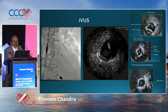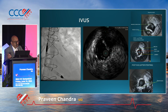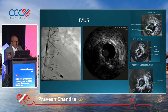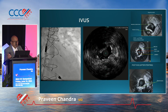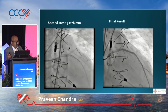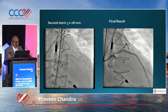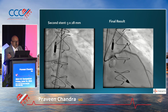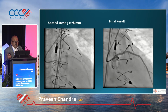You can see that the IVUS did show a lot of calcification here. We do imaging in most of our cases. And this was after the stent. We saw that most of the stent is well deployed. There's some area which needs some more dilatation, so we did that dilatation. A second stent was also deployed distally because there was some small dissection. And the final result looked quite reasonable with no issues in terms of coronary.